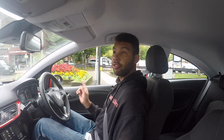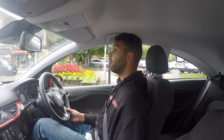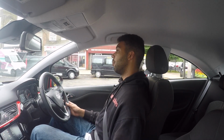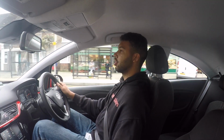This has got the OnStar system, which is very good. I experienced it in the Vauxhall Insignia when I drove it earlier this year, and I have to say I was very impressed by that. Good little service, but again, that's optional. It may sound like I'm giving you a lot of stuff that's optional, but quite a lot on this car does come as standard.